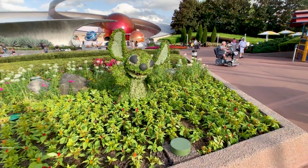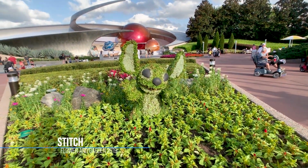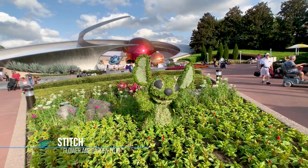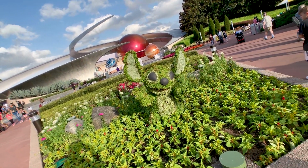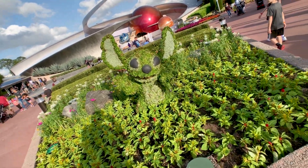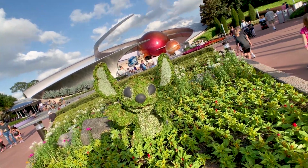Up is Stitch, which is right here in front of Mission Space. And this provides for some awesome shots. For example, I took this one with the sunset and I gave it a little tilt like this. Actually, I stood right here and I took the shot. This is how this looks.